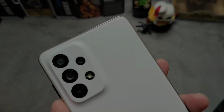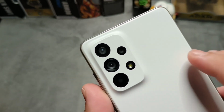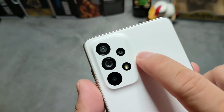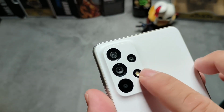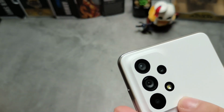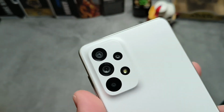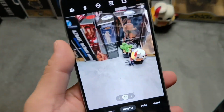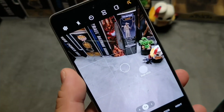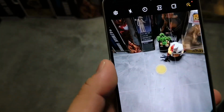So now what about creating content? The Galaxy A73 has a quad camera setup, headlined by a whopping 108 megapixel camera, a 12 megapixel ultra-wide, 5 megapixel depth sensor, and another 5 megapixel macro camera. The good news is, the Galaxy A73 does have a really good set of cameras.